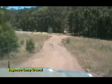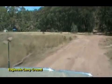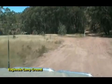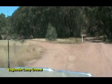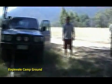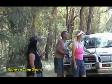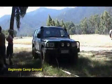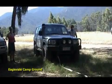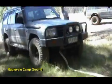Now there's the rest of the convoy over there just underneath the tree line. And there's even other campers over there as well. Quite a nice little area here too. Now, why is there a snatch strap on Alan's Patrol? Interesting. We'll have to find out. From what I've been told, the Patrol has got a problem with the starter motor, and they're going to try and roll start it, an auto.